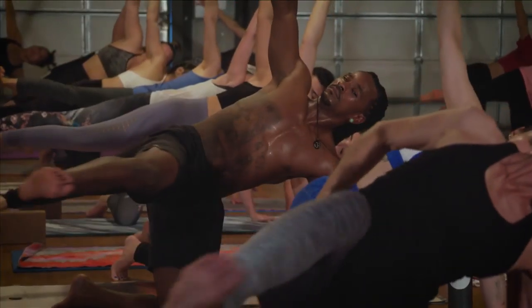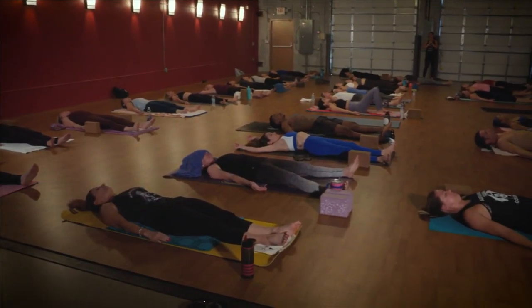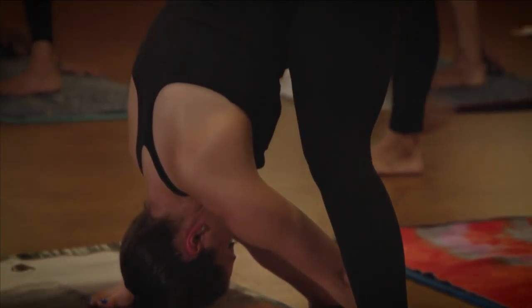It's not a competition. It's not a workout. In fact, it's a breathing exercise. The first time you come in, you're not going to know how to breathe in a hot room, but very quickly you do adapt to it with the movements. And when you learn how to breathe, it becomes accessible and you just find your level.